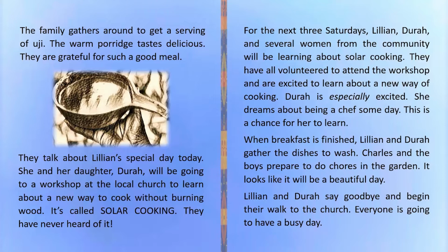When breakfast is finished, Lillian and Dura gather the dishes to wash. Charles and the boys prepare to do chores in the garden. It looks like it will be a beautiful day. Lillian and Dura say goodbye and begin their walk to the church. Everyone is going to have a busy day.